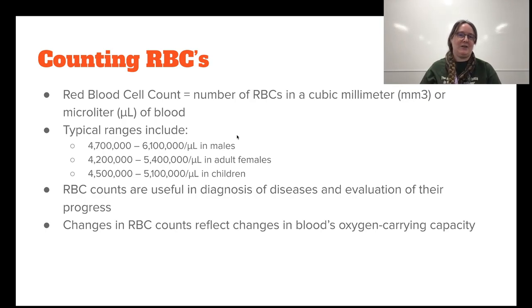A simple red blood cell count usually can tell you quite a bit, but it also reflects changes in your oxygen carrying capacity. So if somebody's looking a bit blue around the gills, maybe they're not getting enough oxygen around their body. That might have to do with not enough red blood cells running around, or anemia. We'll get into that in a minute. Now, typical ranges are right here when it comes to the microliters of blood. Test question.